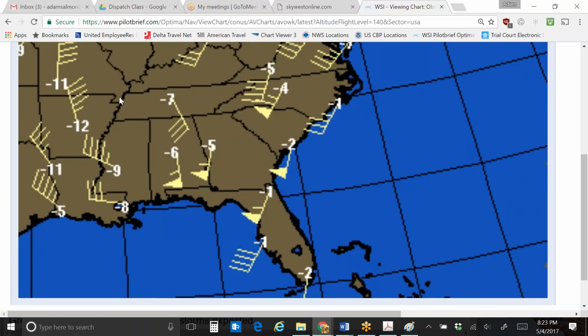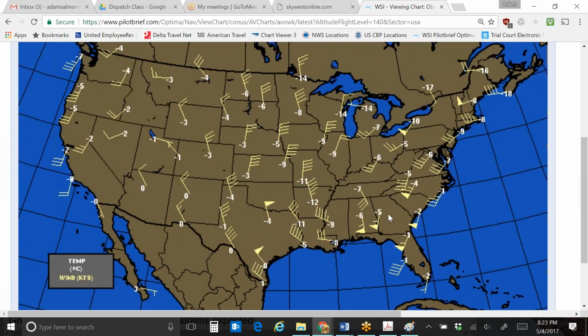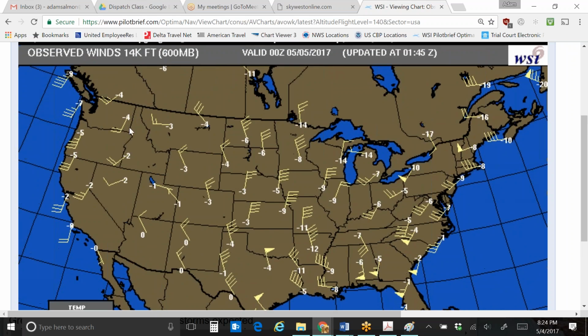So, whoops. This is at 14,000 feet. The wind blows at a higher speed, obviously, as you increase with altitude. But this is giving you the temperature and the wind speed. And so this wind here is blowing straight north. And if you remember when we were looking at that jet stream a few minutes ago, how it was blowing straight north over Oregon and Washington up into Canada. Well, you can see even at 14,000 feet the wind is blowing straight north.